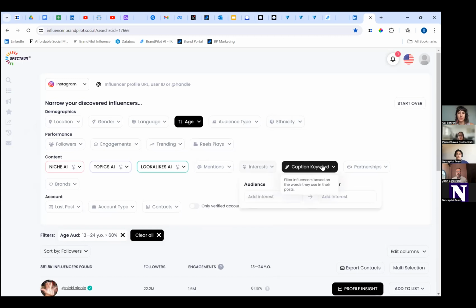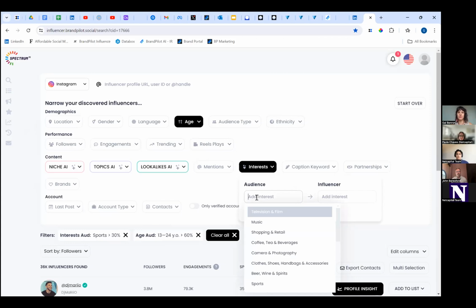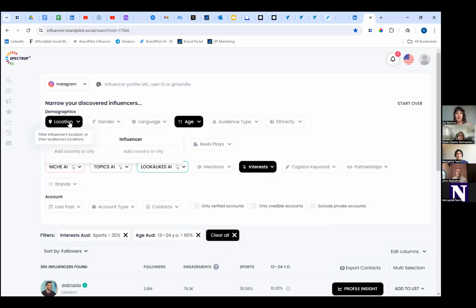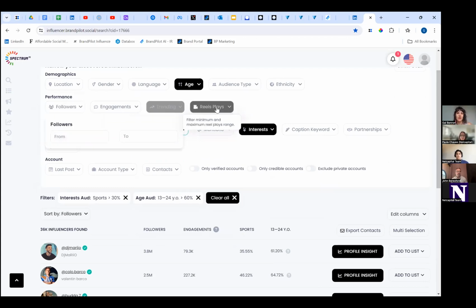So in the interests or in the caption keyword, you can say sports, you can say college or not, but you can really narrow down by interest, by gender, by a language that they speak, the location of their audience and location of the influencer itself, even ethnicity if you want to go there. And then also you can filter by performance. Number of followers is good, but it's not the only thing that matters. Real plays, so that means how much people connect to the content these influencers say.